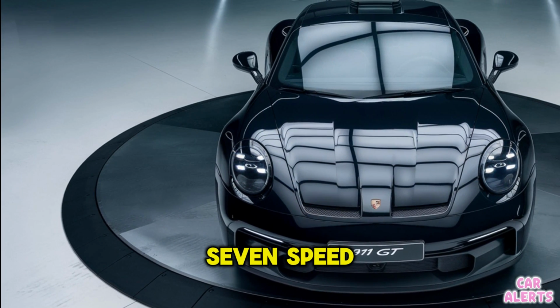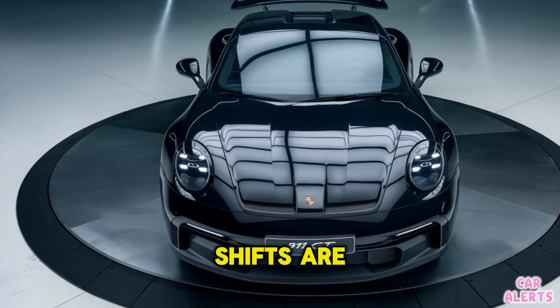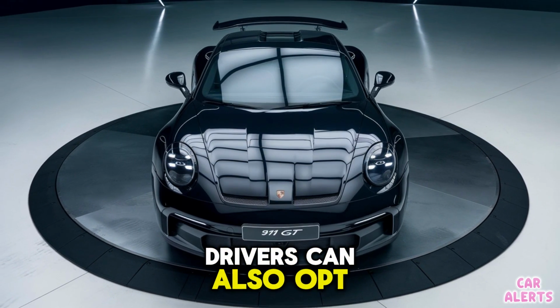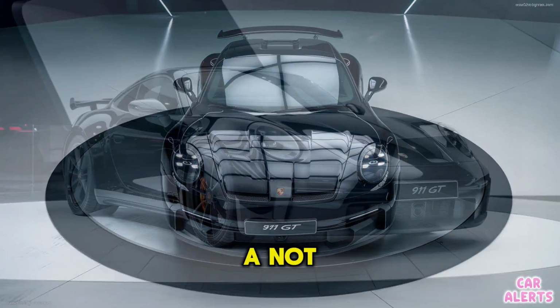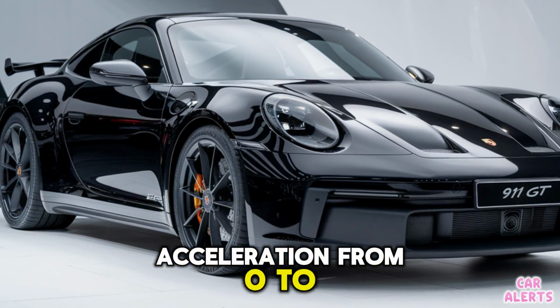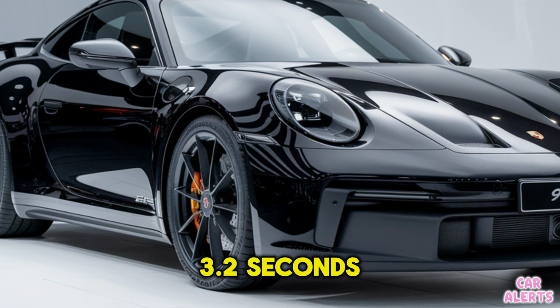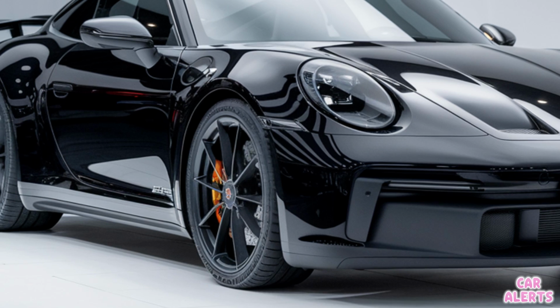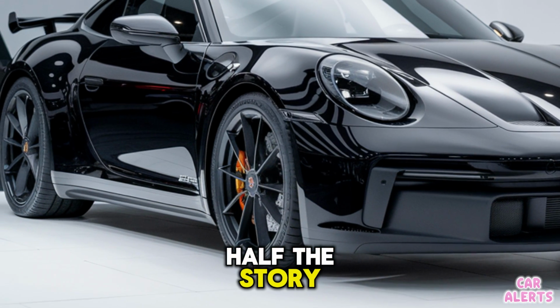Mated to a 7-speed PDK dual-clutch transmission, shifts are delivered in milliseconds with brutal precision. Drivers can also opt for a 6-speed manual, a nod to purists craving that analog connection. Acceleration from 0 to 60 is dispatched in just 3.2 seconds, with a top speed north of 200 miles per hour. But numbers only tell half the story.